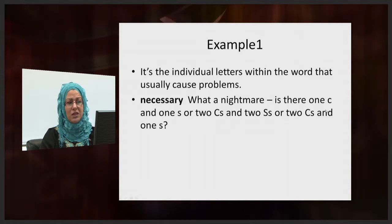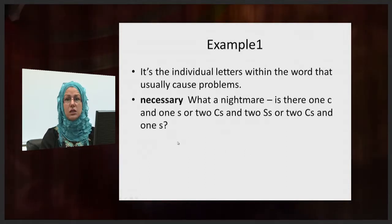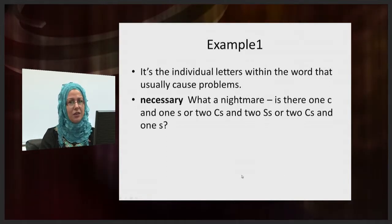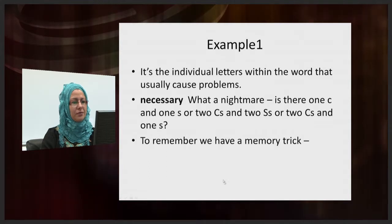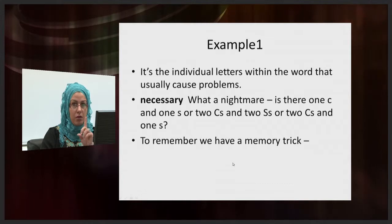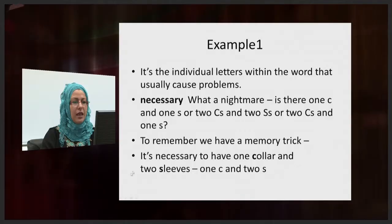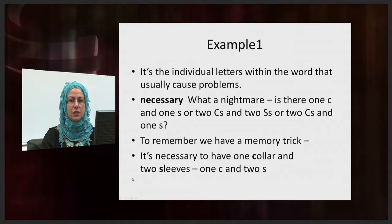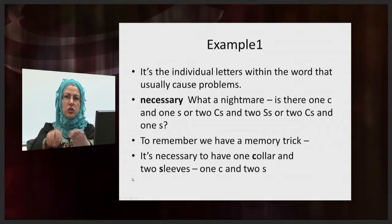Is there 1 C and 1 S? Or 2 C's and 2 S's? Or 2 C's and 1 S? Lots of different spellings you might see for this word. To remember the one correct spelling of this word, we have to use a memory trick. It's necessary to have 1 collar and 2 sleeves. 1 collar and 2 sleeves.